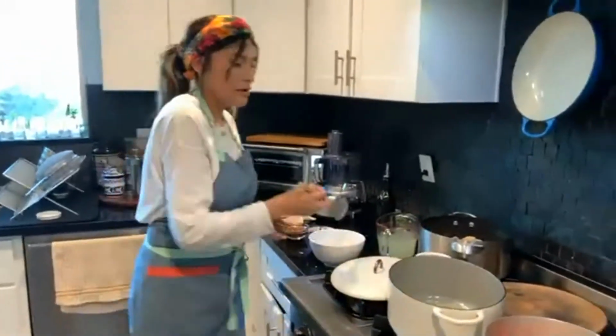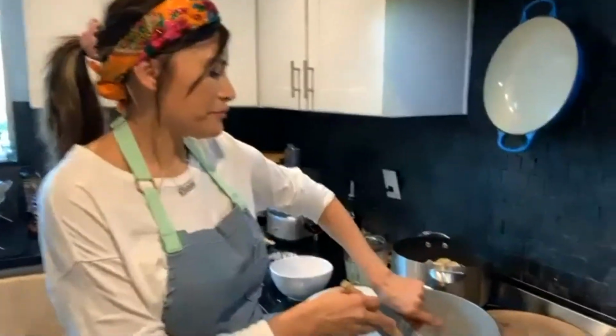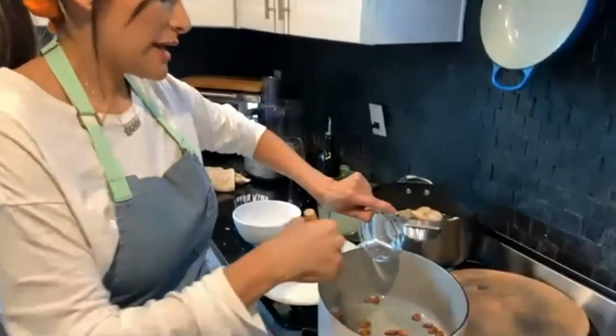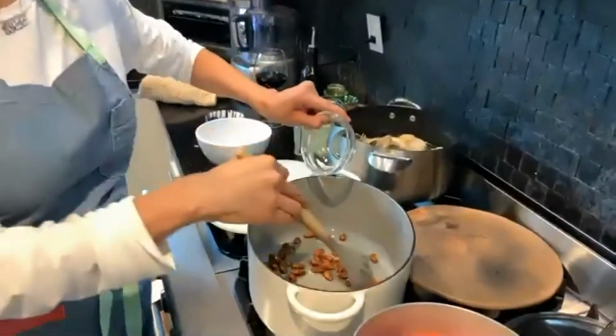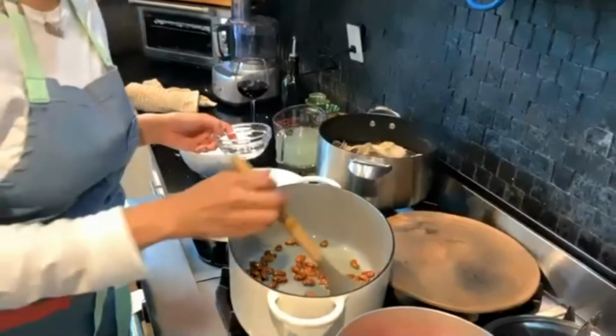Okay. So we're preparing the frying for the almonds only, or is there something else that you're going to fry? Right now we're going to fry the almonds and the sesame seeds. And this is really quick. This is a really quick fry that we're going to do because we don't want them to burn.